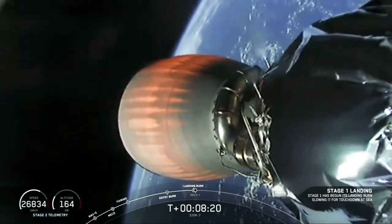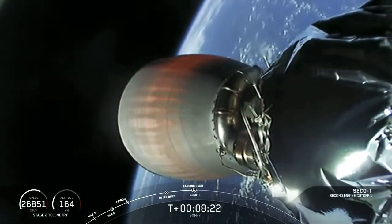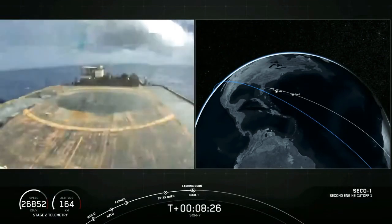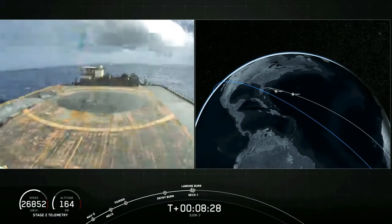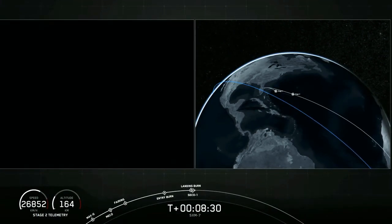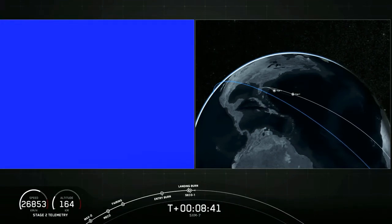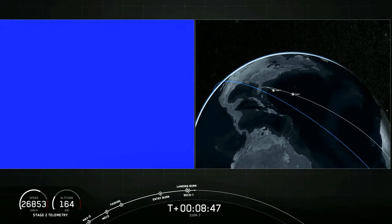Everything continues to look nominal. And there we heard the call out of SECO. And tuning in for that landing on the left-hand side. Hopefully we stick it. Looks like we lost the feed there. We'll try to bring that back to you whenever we have the opportunity. But we did hear the call out that we have good orbit for the second stage. So, nominal orbital insertion.